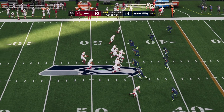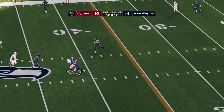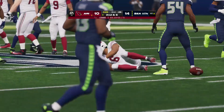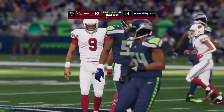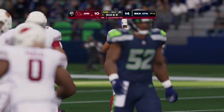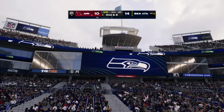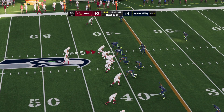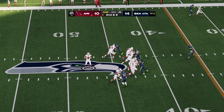On 1st and 10, Dobbs. That's complete to his running back, Connor. And this winds up a gain of 4 to the 41. Well, offensively, that's the mismatch that you want. You want to force a linebacker to try and cover your back out of the backfield, out in some open space. But linebackers nowadays, they run like backs, and they take a lot of pride in covering. What a nice play he made there in the open field.